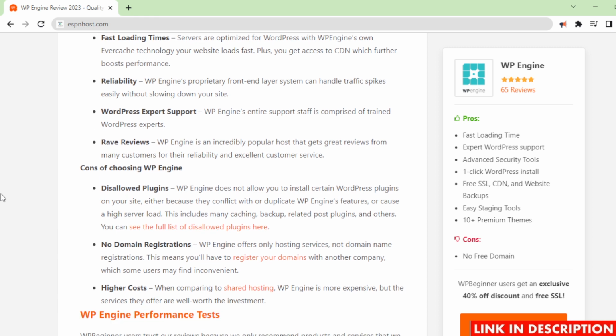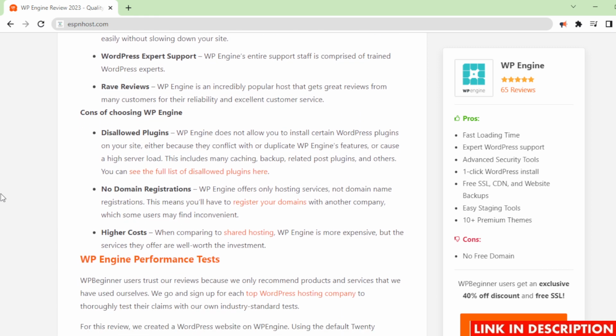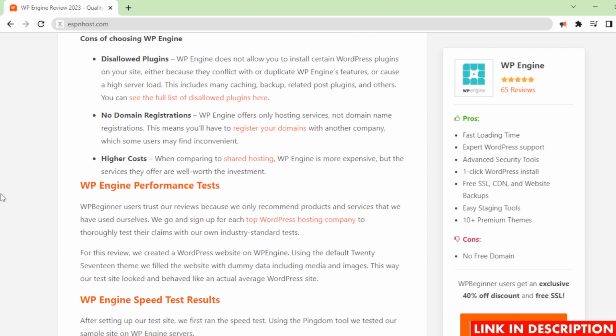1. Disallowed plugins. WP Engine does not allow you to install certain WordPress plugins on your site, either because they conflict with or duplicate WP Engine's features, or cause a high server load. This includes many caching, backup, related post plugins, and others. You can see the full list of disallowed plugins here.